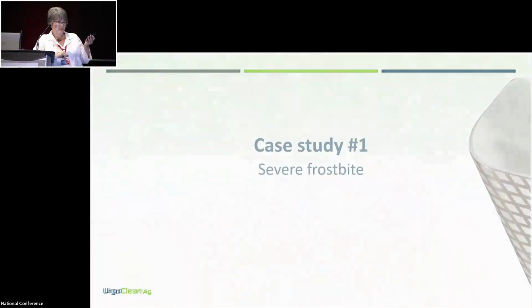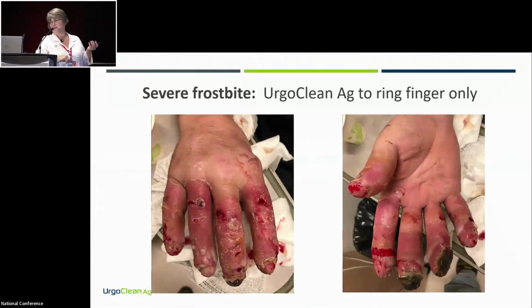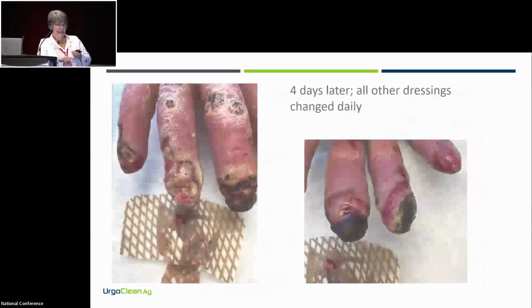So this is my disclosure case study. This was a case of severe frostbite. This fellow changed a tire in -30 and fainted, passed out in the ditch. And so he ended up with severe frostbite, and we were trialing Urgoclean AG. We decided to try it on one finger. And so we did it on his ring finger.